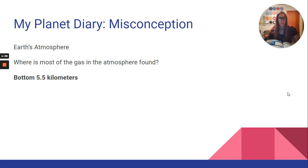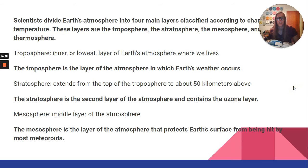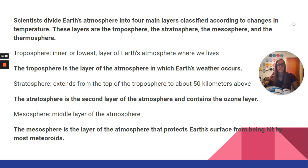Okay? So our key questions today: what are the 4 main layers of the atmosphere? And what are the characteristics of the atmosphere's layers? So first, scientists divide Earth's atmosphere into 4 main layers, classified according to changes in temperature. These layers are the troposphere, the stratosphere, the mesosphere, and the thermosphere. Notice they all have the term sphere at the end, because atmosphere. So tropo, strato, meso, and thermosphere.